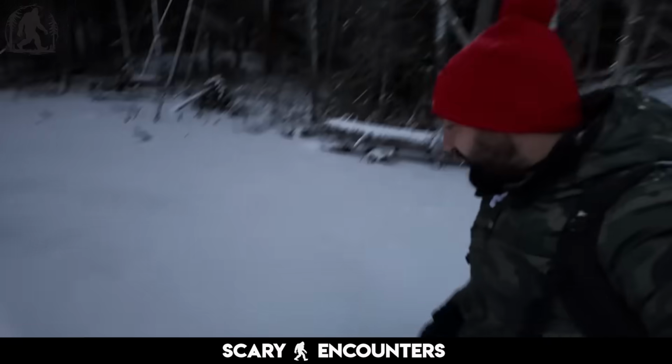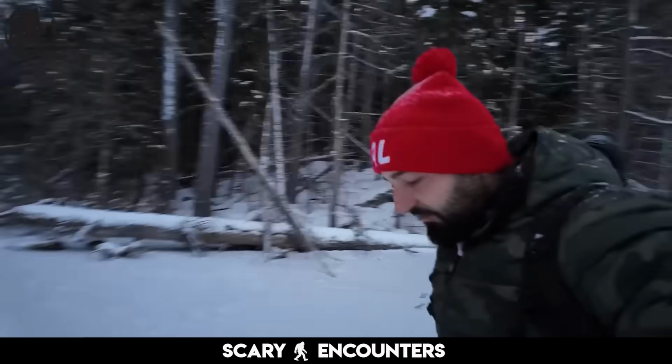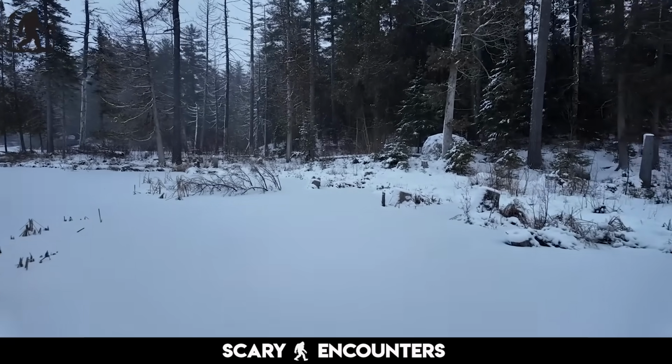What did you hear? Hours into their trek, Mo and Chris stumble across footprints in the snow. Mo had walked the area earlier, but not all of these prints are his. They follow them curiously as they head toward a nearby trail, but then abruptly stop.